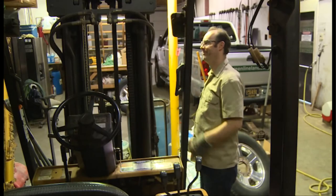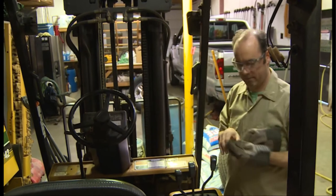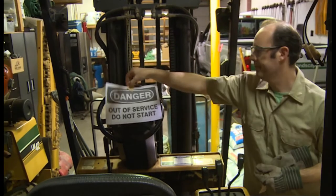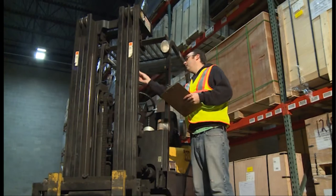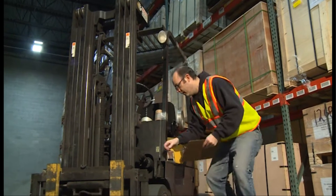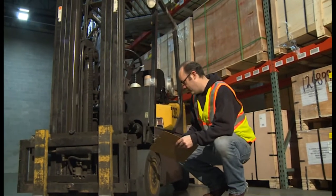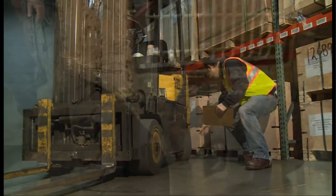If you find something wrong, take the key out of the ignition and put a sign on the vehicle that identifies it as out of service. Then inform your supervisor of the problem. Create a checklist for your inspection. Start with the exterior. Make sure moving parts operate correctly and safety guards are not bent or broken.